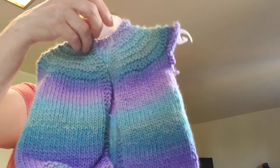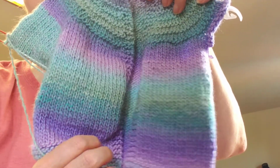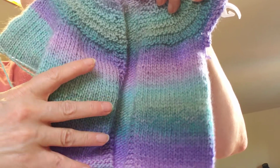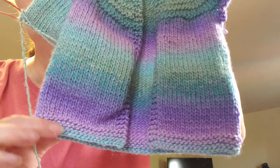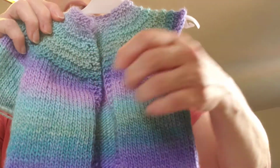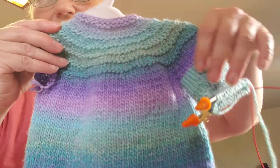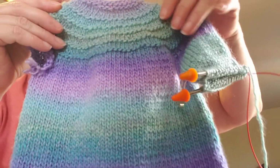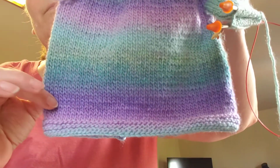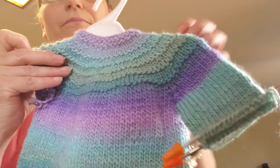So I've got the body done now. So there's the body. And there's the bottom and the bind off. So I'm excited about that. Now there's your back. There's my back. And I do have one of the sleeves started. It's a fancy yoke.